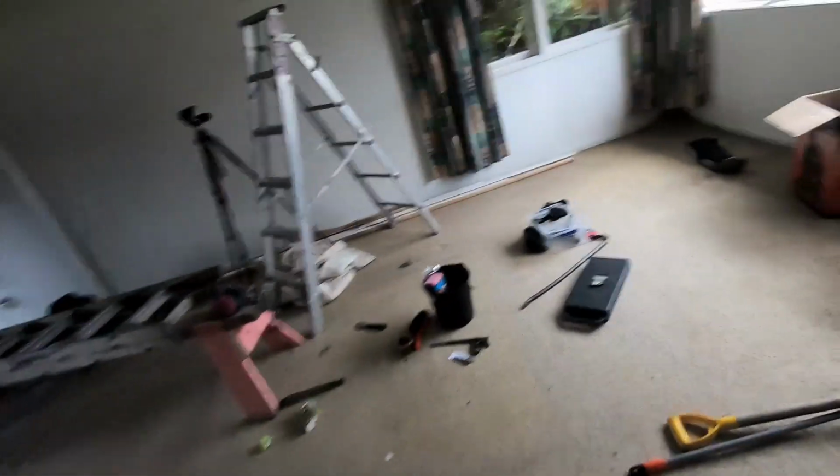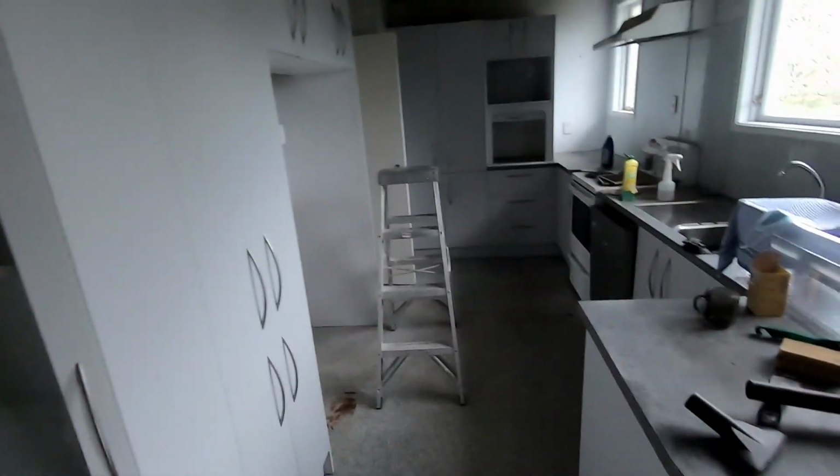Pretty big difference in day two. Managed to pretty much mow down half of that front lawn as far as trees go. Whole kitchen ceiling's done, so we could get in and start cleaning the cabinetry and whatnot and just get the filth off it. The general state of it's pretty bad.